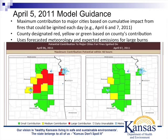So in this case, if you were in the counties that were color-coded red on April 6th and you were lighting fires in those counties, you would make a significant contribution to a downwind monitor. If you were in a yellow county, it would be a medium contribution. If you were in green counties, you would make very small contributions to downwind air quality monitors. So if you look at the graphic on the right-hand side, if you waited until the next day to light your fires, a majority of those counties are now green, and you would not affect a downwind metropolitan area or downwind air quality monitor. So it's a tool to allow the land managers in the Flint Hills to make informed decisions about whether they should start their range fires on specific days or perhaps wait until the next day.